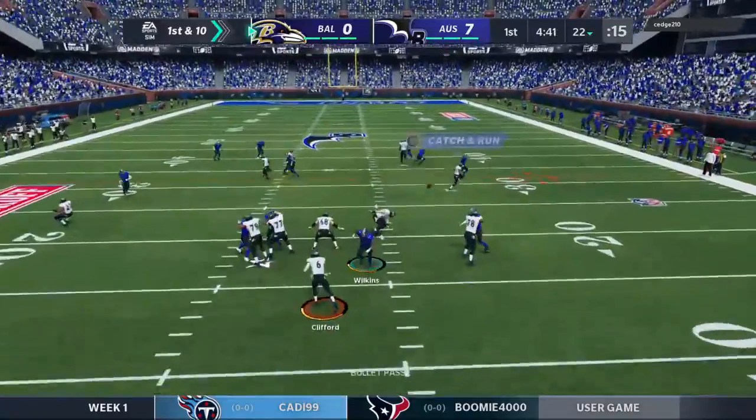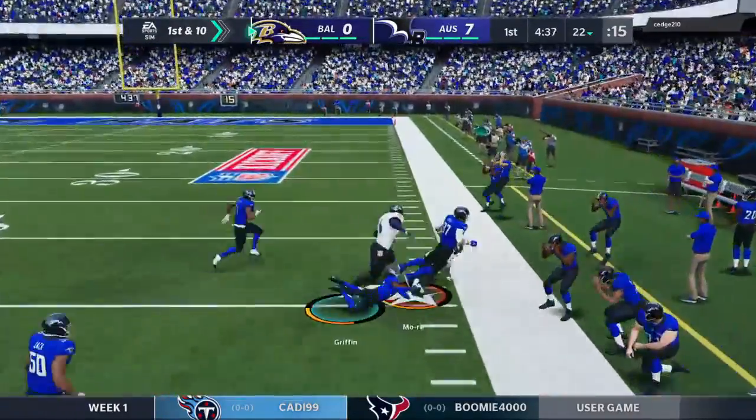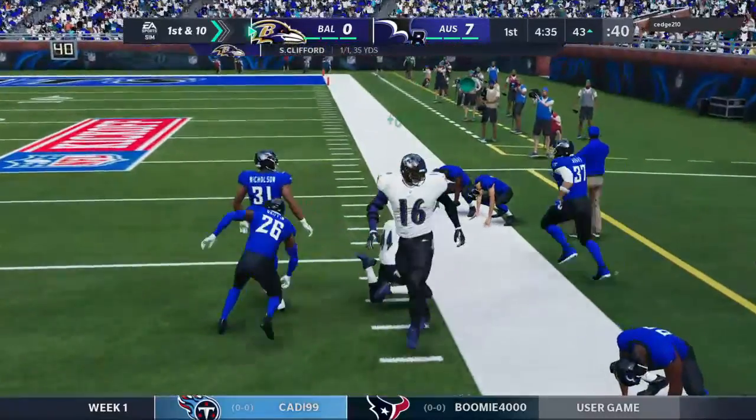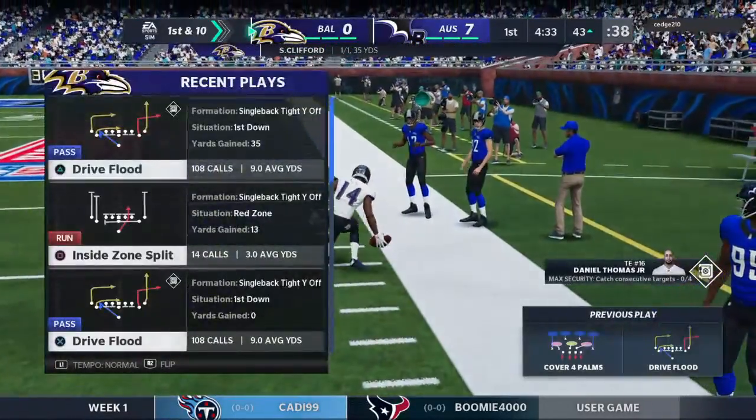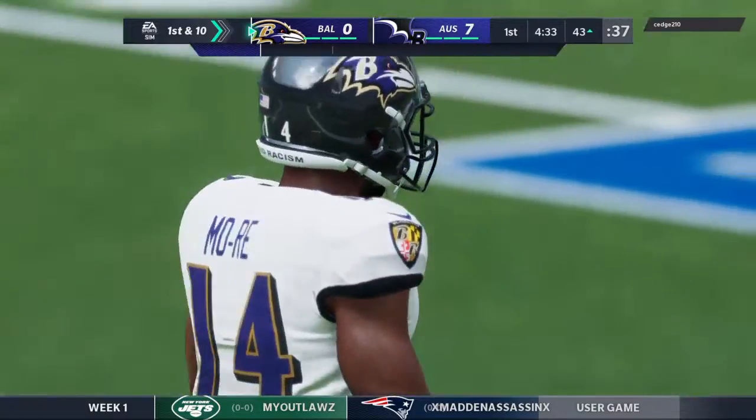They'll come out throwing here on first down. Going to throw right side here, complete. And they're going to have this across midfield and inside the 45. The catch and run pays off to the tune of 35 yards.